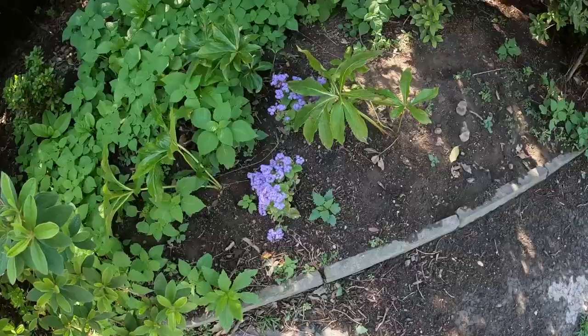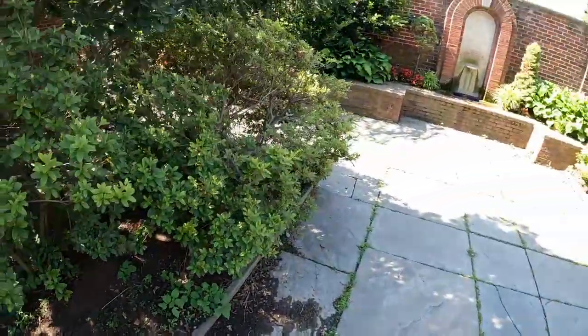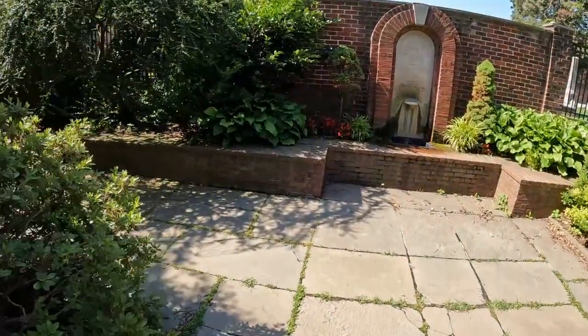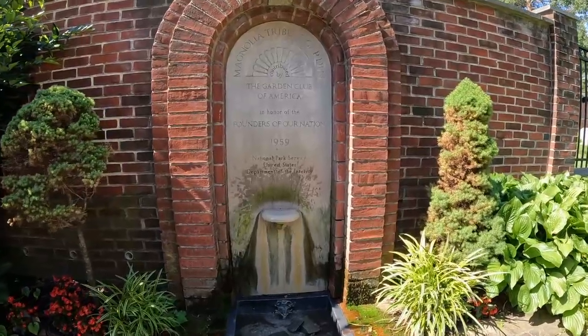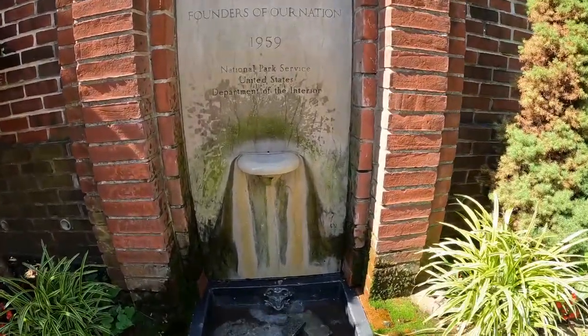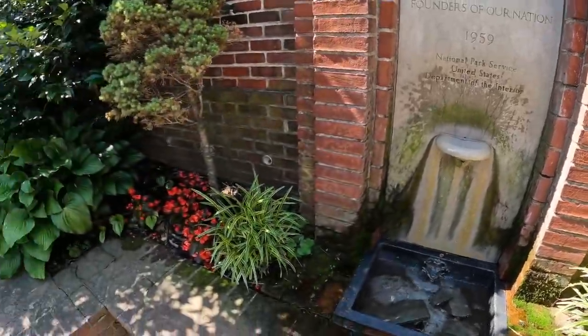So just a block or two past Washington Square Park, there is another small park with a few flowers that I think are worth taking a quick look at. So let's go ahead and take a look at those flowers. Got a couple ageratums tucked down here. What really drew me in was this little fountain over here. I love a garden that has a water feature.